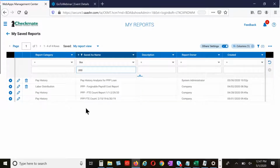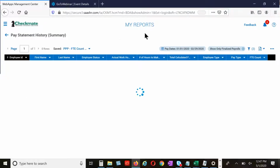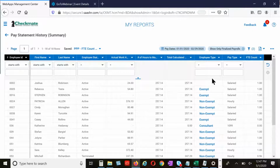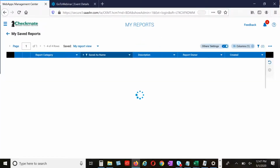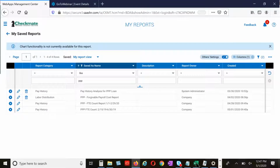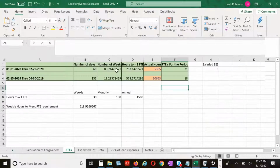The two in question here are the PPP FTE count report 11/2/19 to 2/29/20, and the PPP FTE count 2/15/19 to 6/30/19. They do exactly what you'd think they do based on the label of the report. These are already placed in everyone's accounts if you've signed up for the PPP Loan Support Service. Basically, this adds up all of the employees' actual worked hours over the duration of the period of time. It compares those actual worked hours to the full number of hours that are required over that same duration to equal 1 FTE.